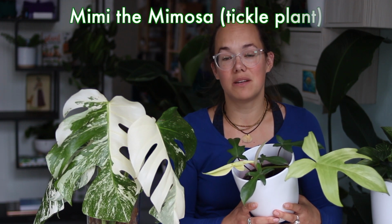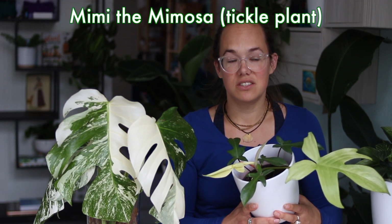Mimi, that I actually got in my last haul, she dried out pretty badly. And then I noticed some webbing on her little stems and thorns. So I threw her out. I was worried it was a pest and it didn't have any leaves anymore that were the mimosa style moving leaves. So I just threw her out. Sorry, Mimi, rest in peace.